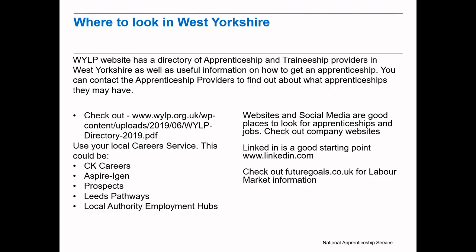In West Yorkshire, we have West Yorkshire Learning Providers who have a directory of all apprenticeship providers. So the main apprenticeship providers in West Yorkshire are on that directory, and you can go in there, look them up, find out what skill areas they do, and there are contact details for every apprenticeship provider in West Yorkshire on that directory, so you can contact them directly.